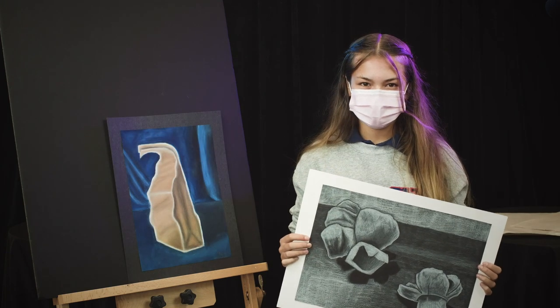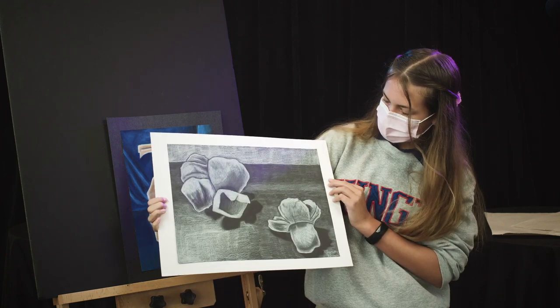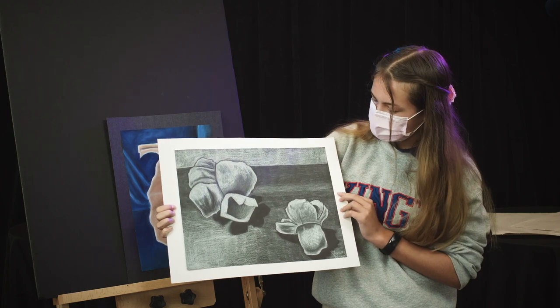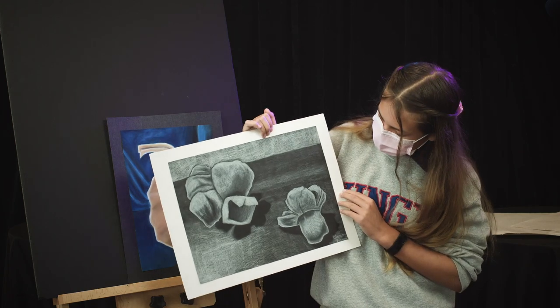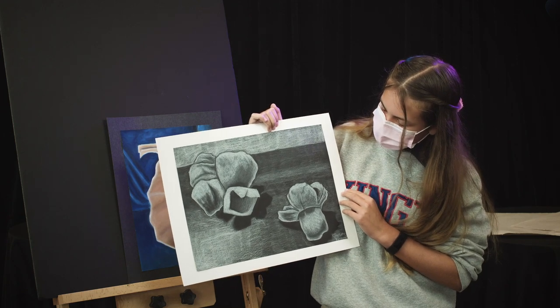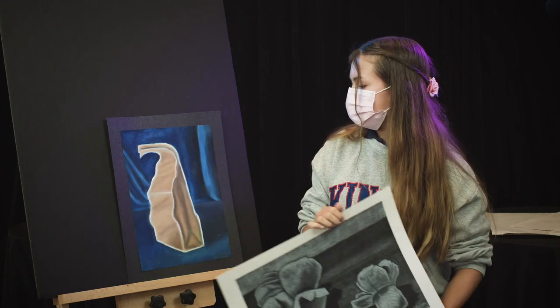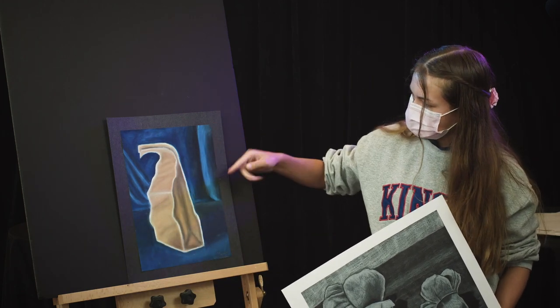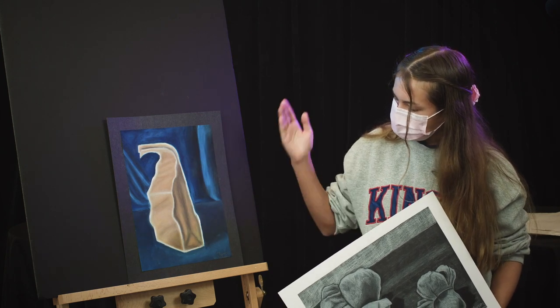Hi, my name is Lyra Vernon, and this is my first art piece. This is my popcorn studies. I did all of this in white colored pencil. And this really helped me with my shading and adding dimension to the popcorn, and adding reflection and shadows. And for my second piece, this one really helped me with color and adding those creases in the background and in the paper bag. And this one helped with shading too.